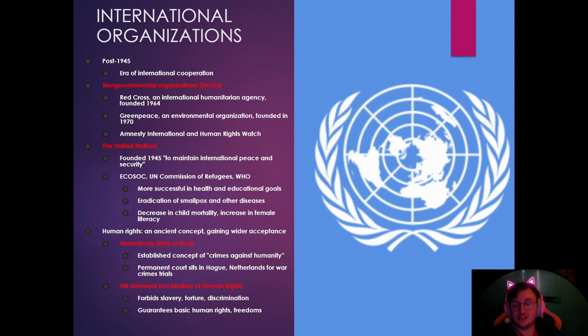So with that, they're going to create the ECOSOC, which is the Economic and Social Council. You have the UN Commission of Refugees and the World Health Organization. This is more successful in health and educational goals: eradication of smallpox, decrease in child mortality, increase in female literacy, all of that. Human rights, more of an ancient concept, is gaining wider acceptance. And then, of course, the violation of human rights can lead to trial.